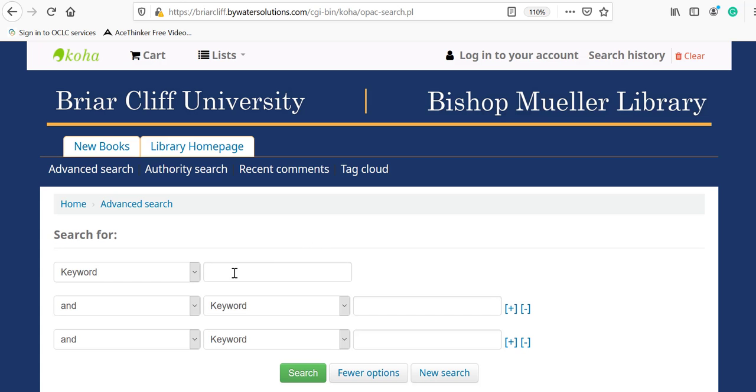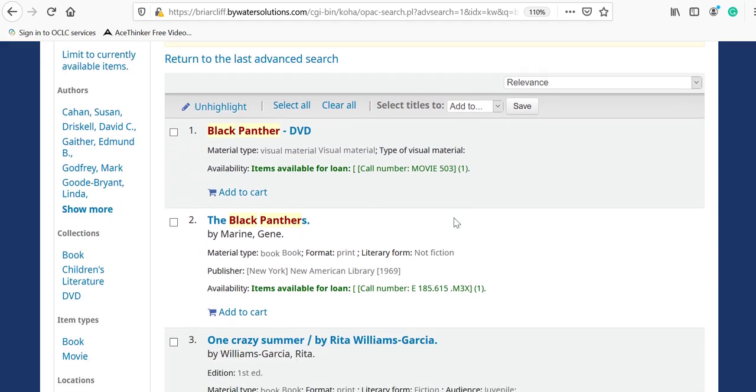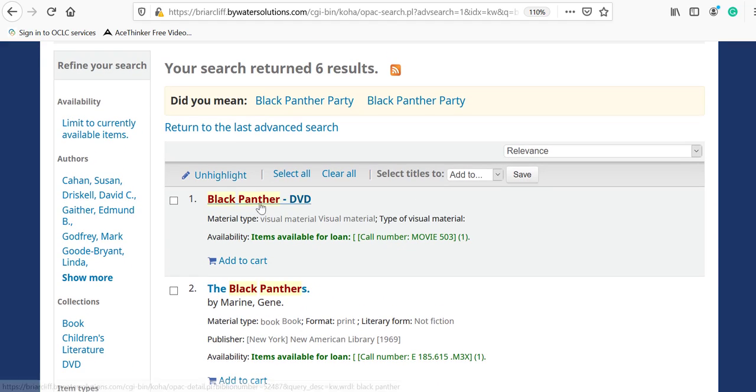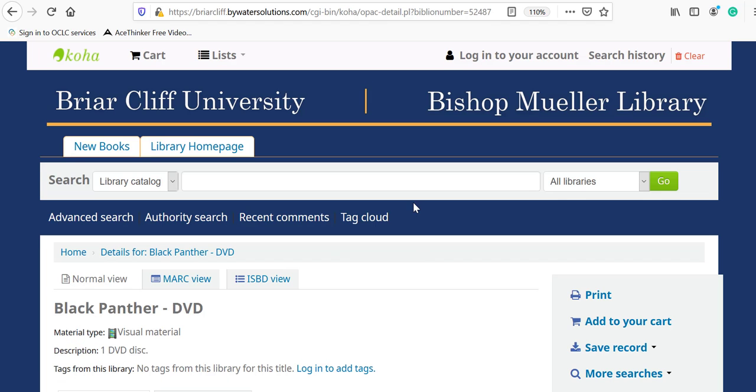Let's say I am interested in DVDs. So let's look up Black Panther. And it brings up books as well as DVDs, and this first one is the Black Panther DVD. I can also go under collections to limit it to DVD or item types movie, and that brings up the DVD we have.